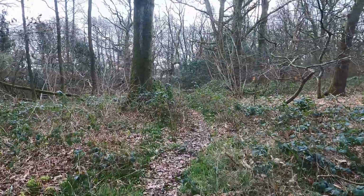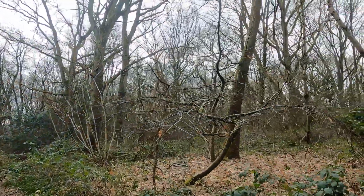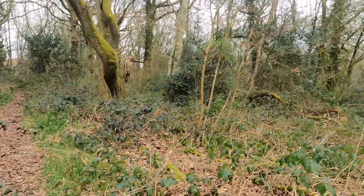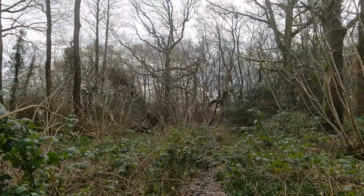Might come back up here in a couple of months actually, take some nice photographs. Might be worth a try. So, like Uffmore, it's just really beautiful to see them. But yeah, let's make our way further down, see where this path actually brings us out by.